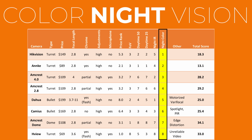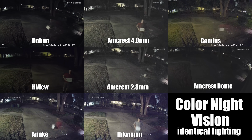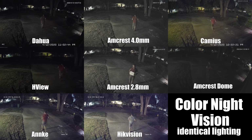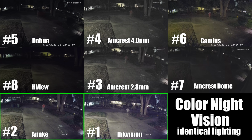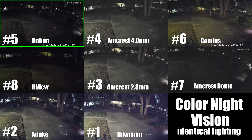An increasingly popular and desired feature of cameras is something called color night vision. Cameras are able to produce color images in very low light situations by increasing their shutter duration, sensitivity, and gain. The downside of this mode is that moving objects create streaks due to the slower shutter speed. In the color night vision test, the Anki and Hikvision performed the best, followed by the two Amcrest cameras and then the Dahua. The Amcrest Dome camera performed the worst by far in this test.